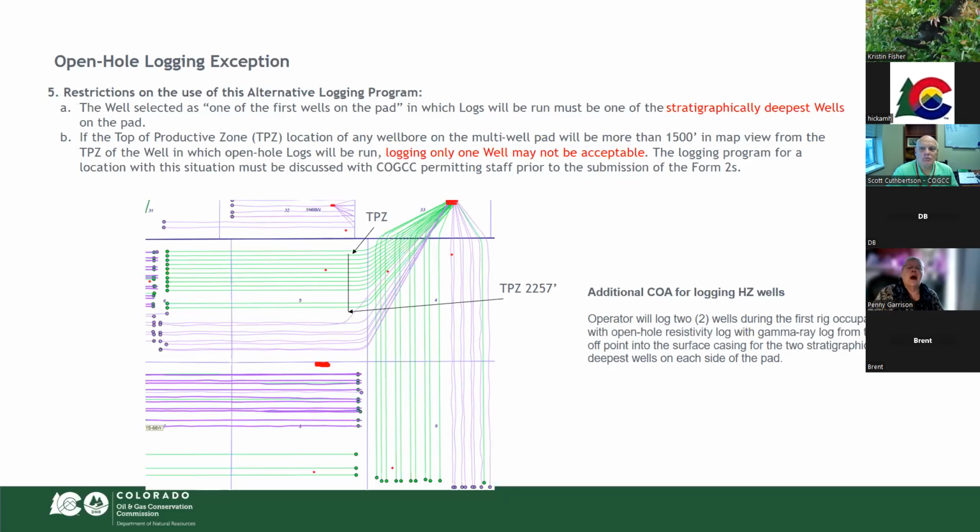Sorry, guys. And you can see from the distance from the first TPZ to the bottom TPZ is 2257. That means that we would request at least 2 logs in that area because they're going to be more than 1,500 feet. Unless you're really smart and you put one kind of in the middle, and that way you can split the difference. So this is why we've been asking for additional open hole logs on wells. And next slide, please, Hannah.